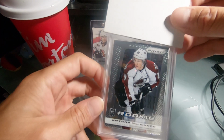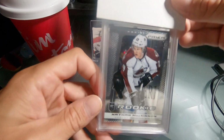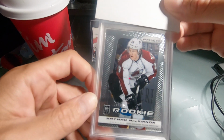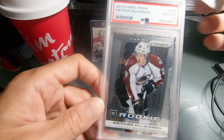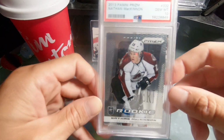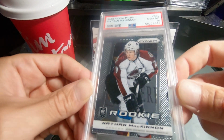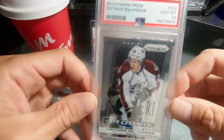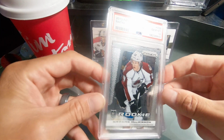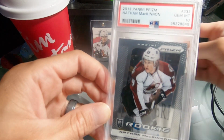Next card we got is a Nathan McKinnon rookie. This is a Panini Prism base McKinnon rookie, and again a card I didn't think would 10, and I got a 10 on the Prism. Again, I had 2 of these. I sent the better one in, and I may send the other one. I'll have to look at it a bit better, but I'm really happy to have this. So this card's just going to be a PC card that I keep. I'd like to eventually get my hands on a silver, but for now I got this guy, so this one will do the trick.